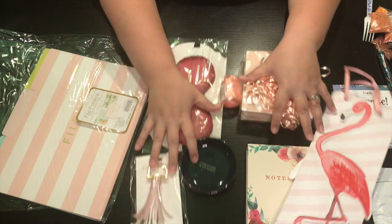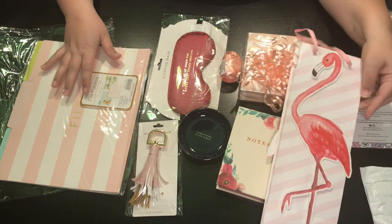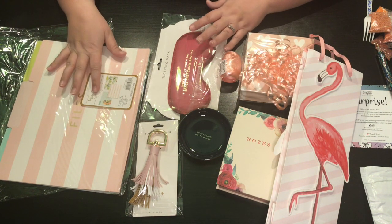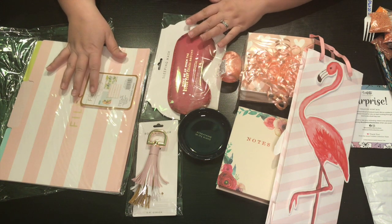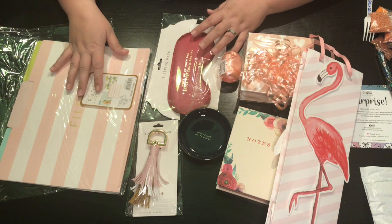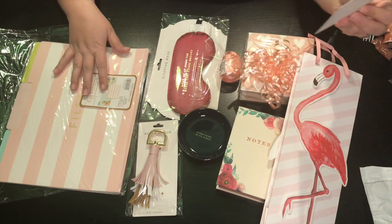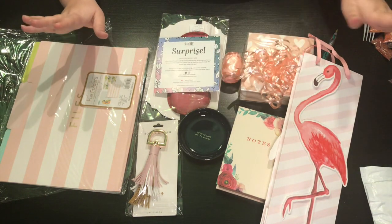So definitely check them out. See if you like them. I can't wait to see what they have next. I'm not sure if this was September, October, November, or December. I'm thinking it's November, December, because I ordered this in November and then they sent it out. So if you order it now, this might be what you get. And they call it the Treasure Hunt Box. So super excited. Check them out.